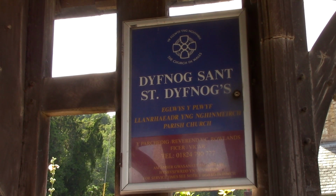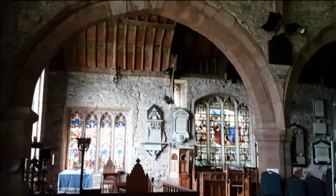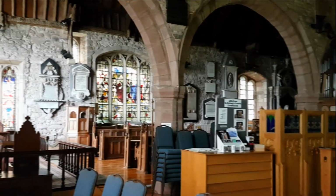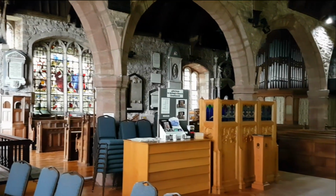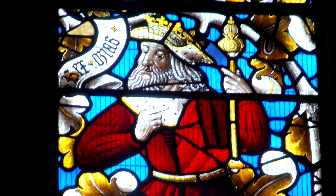But as we're passing, why not take a quick look inside? As you can see, the church is nothing special. It's a pleasant space, typical of many country parish churches. But it is famous locally for its impressive Jesse window. Now, a Jesse window, in case you didn't know, is one that depicts the family tree of Christ.